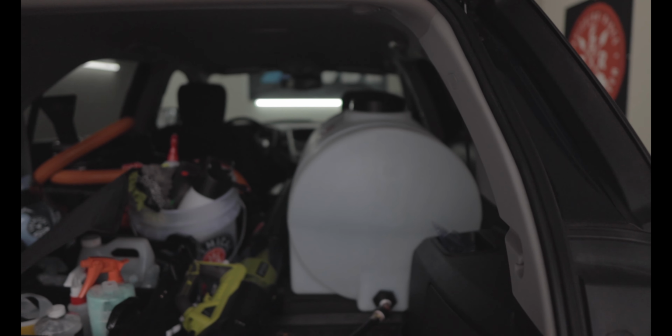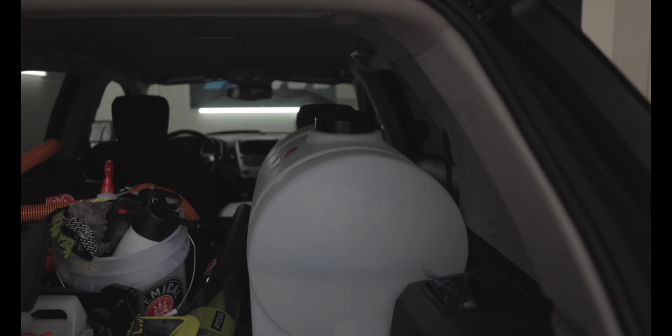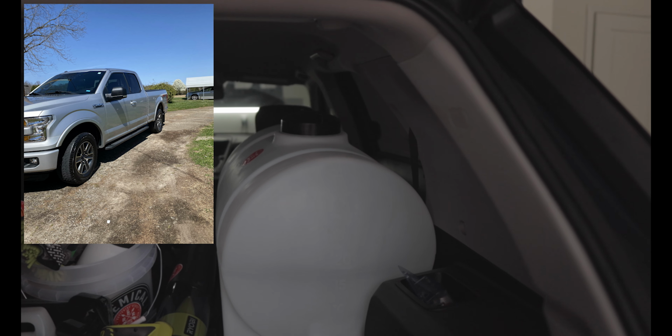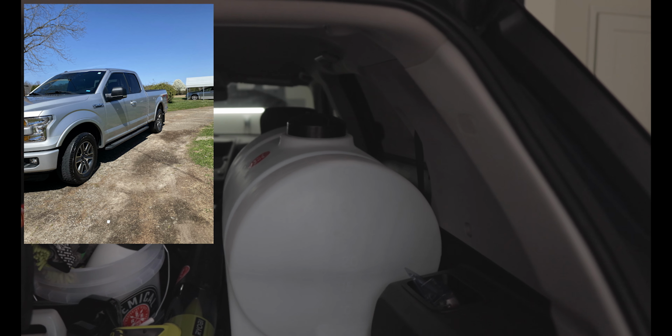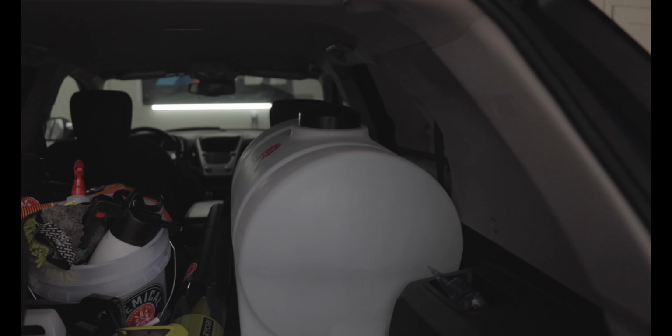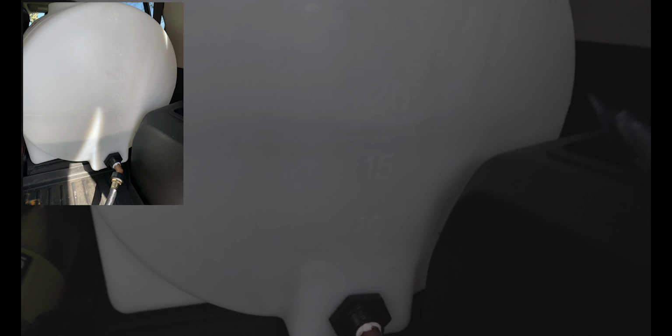So 35-gallon tank, is 35 gallons enough? How many cars can I do with 35 gallons? Surprisingly, I can do 2 cars with 35 gallons. Cars, not trucks, not SUVs. I did an F-150 yesterday. That was a farm truck that needed a lot of rinsing, and I sprayed it down twice with the foam, and that got me down to between 10 and 15 gallons.